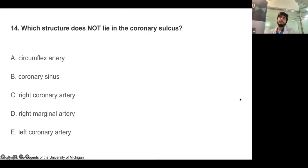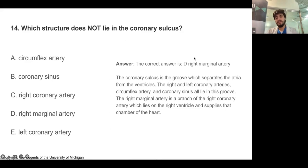You guys have an answer? D question mark? Could be. Think about where the coronary sulcus is, and based on that, see which arteries reach the coronary sulcus and which don't. The answer is the right marginal artery.